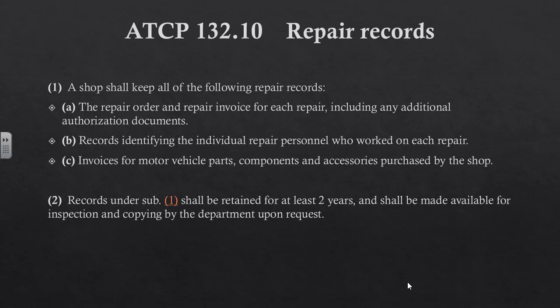Subsection 10 talks about repair records, basically showing the mandates of how long shops should retain their documents. A shop shall keep all of the following repair records: the repair order and repair invoice for each repair, including any additional authorization, records identifying the individual repair personnel who worked on each repair, and invoices for motor vehicle parts, components, and accessories purchased by the shop. The shop must retain those for at least 2 years.